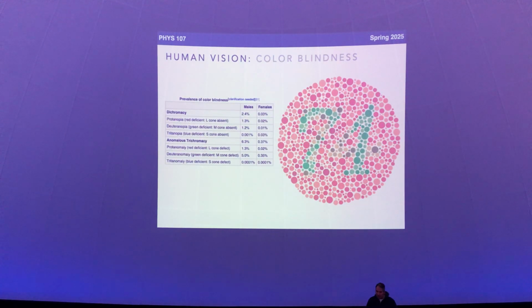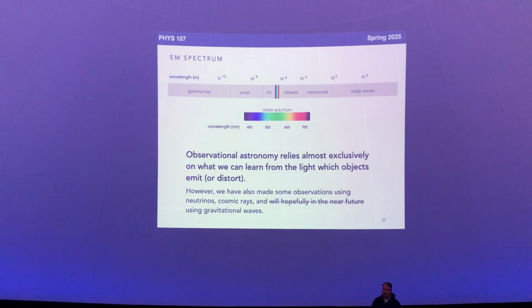For example, who here cannot see a number in this particular, I don't want to single you out, but there are a few people who cannot see a number here. I'm sorry, you might be colorblind. Right? This is how you get tested if you're in the Air Force or go for flight school. It has a little 74 here, but you have to be able to see the difference between red and green, which is very hard to do.